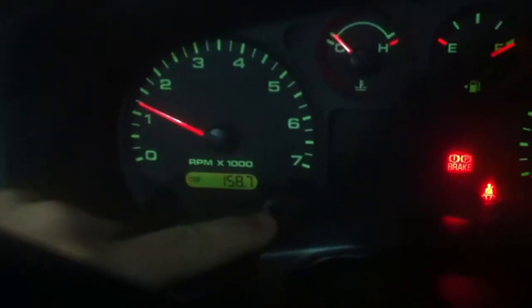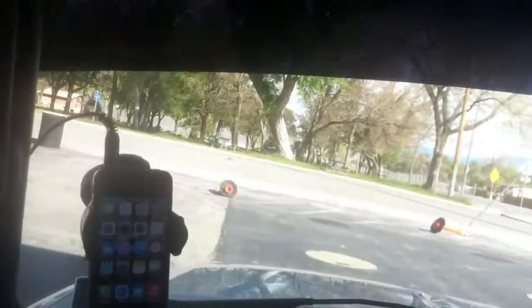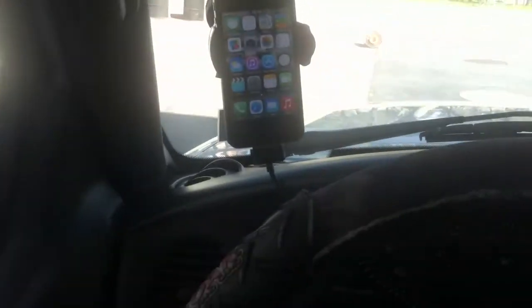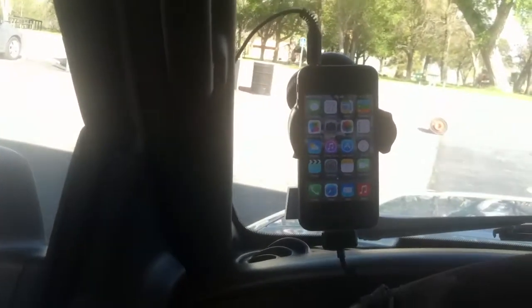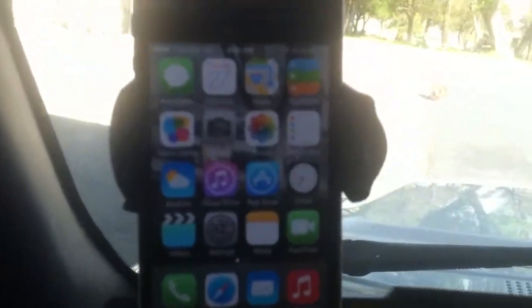So I'm going to reset my trip computer. Like so, and on my way, guys. So I'm in Lone Pine, California. It's about 9:30 right now, and I figured I'll show you my miles per gallon.